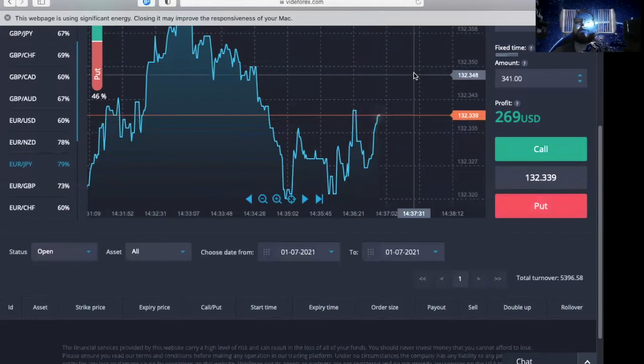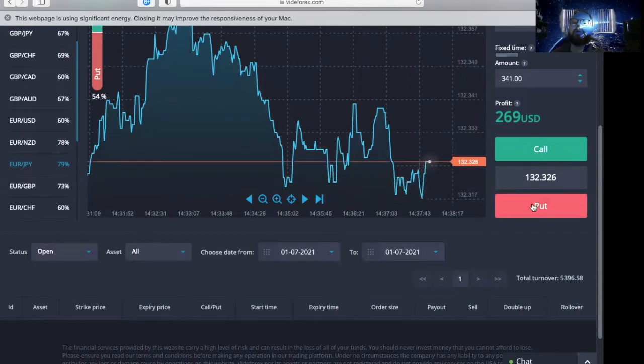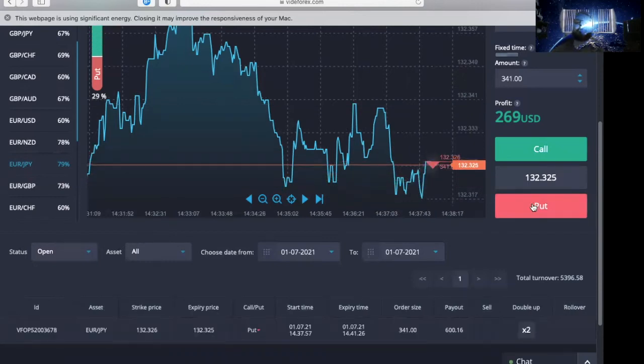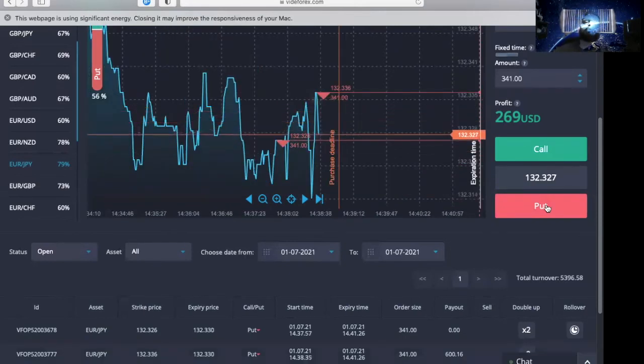But I needed to come a little higher. So I want to catch a little pop-up here. If I can catch a pop-up here, I'll take it. Because now I feel, based on the analysis, that it's going to continue going down. All right, I'm going to take it here. I took it at 326. And if I can get it higher at 340, I'll take it at 340 as well. Took another one at 336.